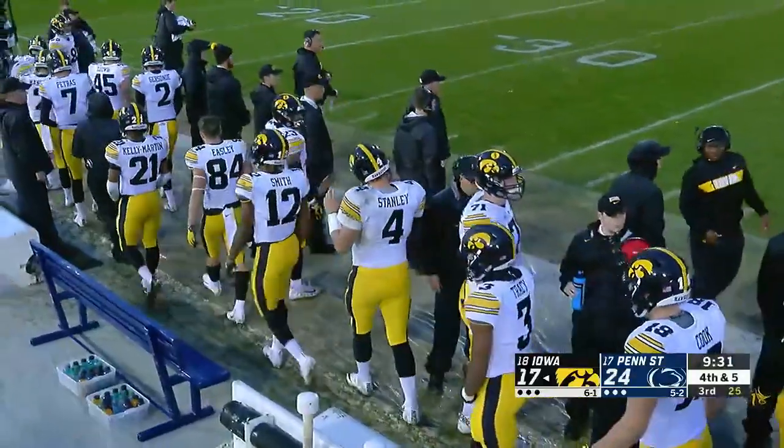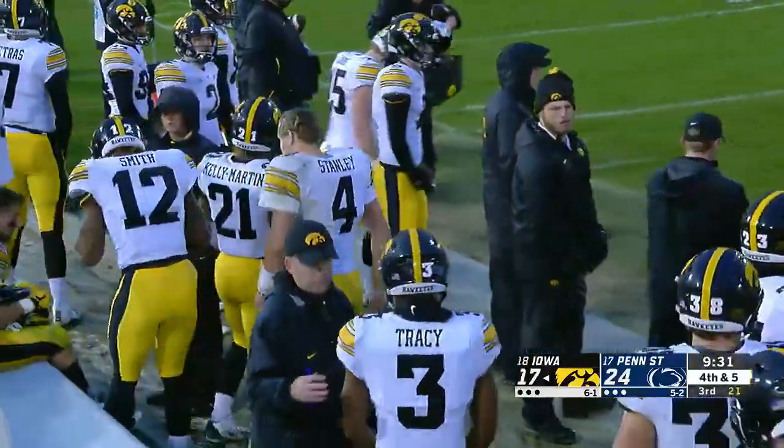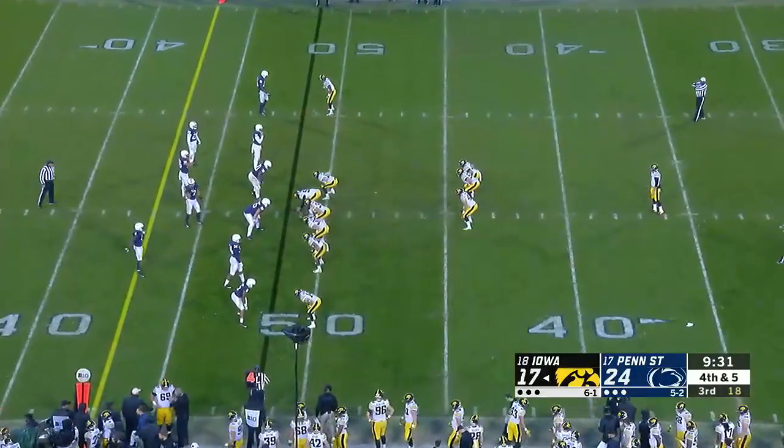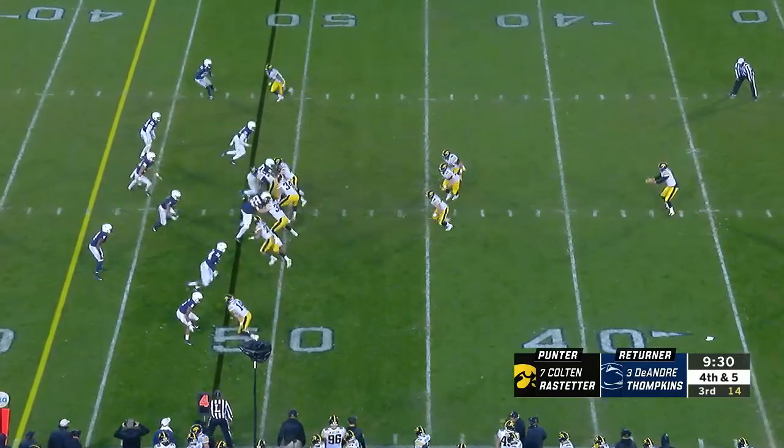And Nate Stanley has been good in these situations, but he's got to figure it out today. 0 for his last four. How has Penn State taken Fant away? How do they take him out of the offense? They're not even going his direction. That time, Nick Scott was one-on-one. I'd take a shot with the kid.